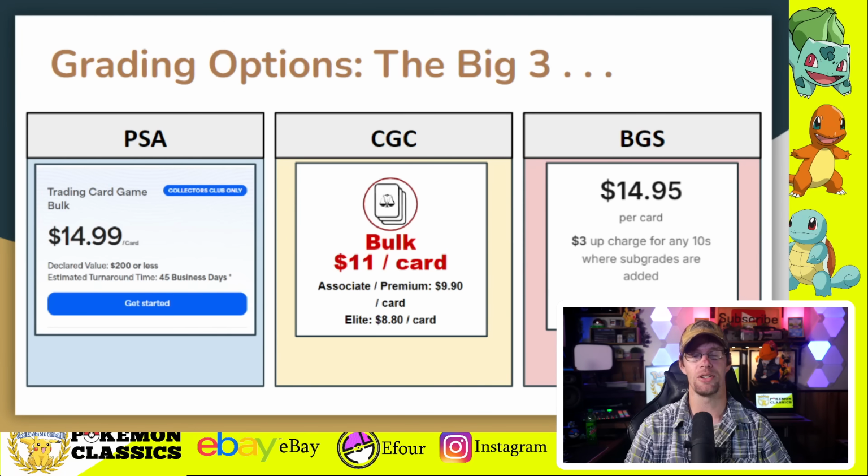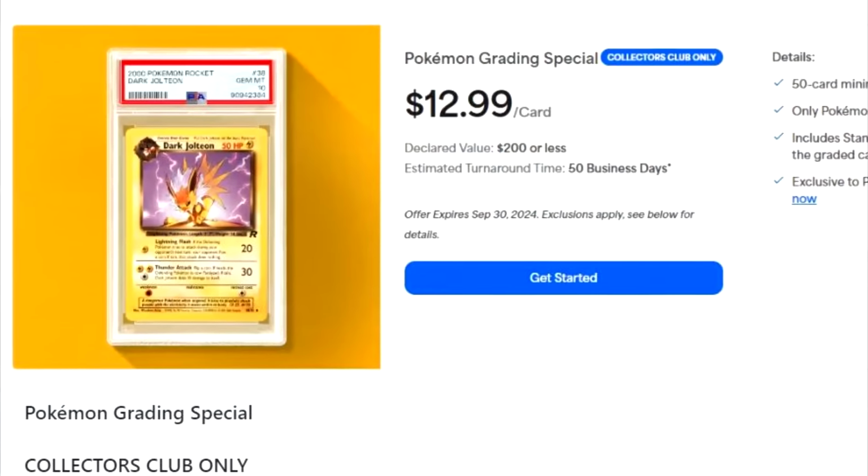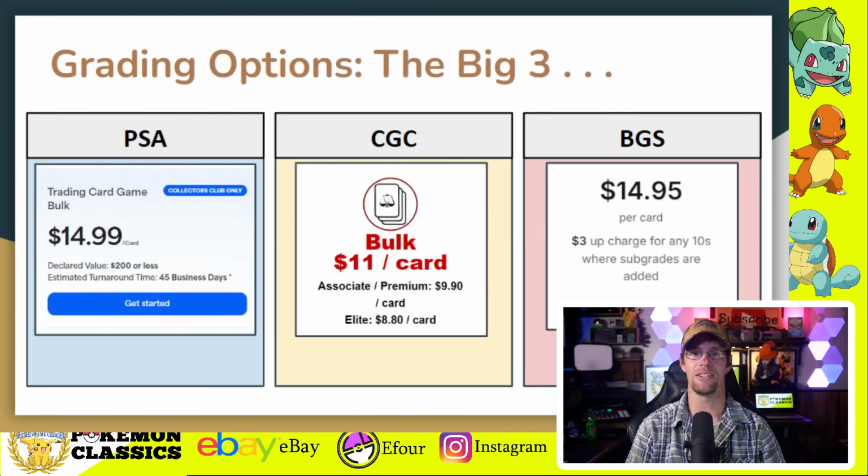Currently, PSA charges $14.99 per card if using their bulk service, CGC only charges $11 per card, and BGS is charging $14.95. Now, you can actually get better prices than these because PSA is offering specials every month to their members, and I've seen them go as low as $12.99. Meanwhile, CGC has an elite tier through a subscription service that's offering $8.80 per card.